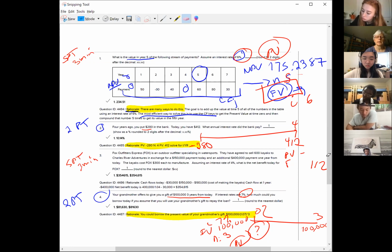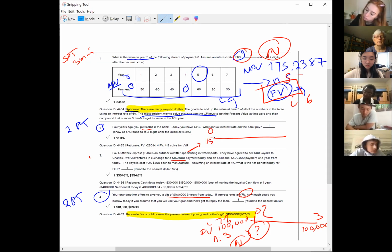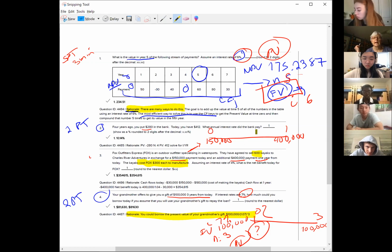I'm going to clean up some space here so we can do number 3. So for number 3, what's happening from a timeline perspective is that we're going to get 150,000 today. We're going to get 400,000 in 1 year. And the kayaks are going to cost us $300 each to manufacture, and there's 600 kayaks.